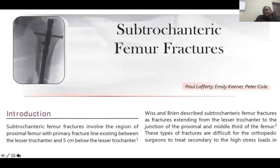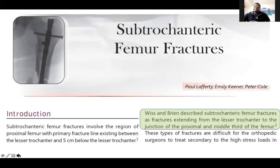Then Wiss and Brien in 1992 did a study and noted that some fractures which fall slightly distal to this region also behave as subtrochanteric fractures. And then they gave a description of subtrochanteric fractures as fractures extending from the lesser trochanter to the junction of the proximal and middle third of the femur. So that means proximal third femur fractures behave like subtrochanteric fractures, particularly when they are comminuted.